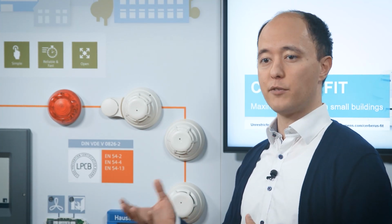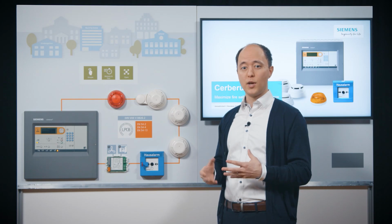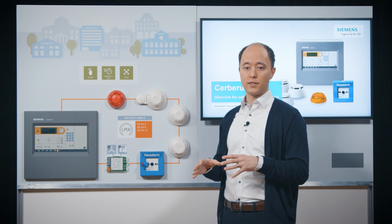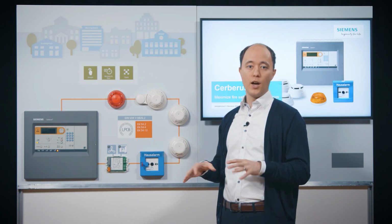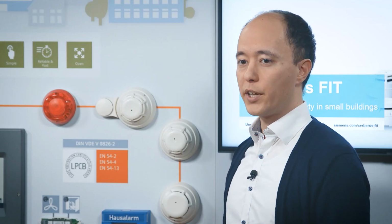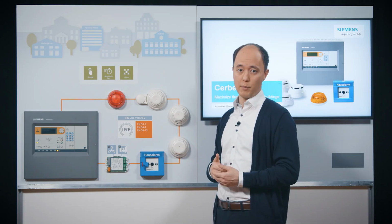So you have a lot of people that need protection. But oftentimes these kind of applications don't require by law to be protected by a fire system. But with our easy-to-use fire system, you can target especially these kind of applications and protect them in the way that really ensures that in case of a fire, all the people in your building are safe and secure. So when looking at these applications, then three things are important. The system has to be simple, and it has to be reliable as well as fast, and it has to be an open system. I would like to explain to you how Cerberus FIT actually meets all of these requirements.